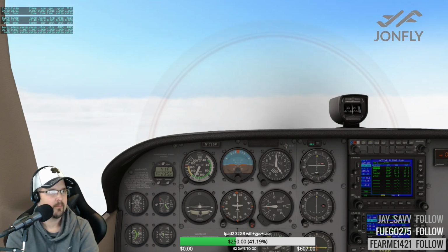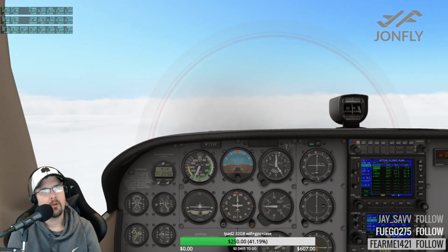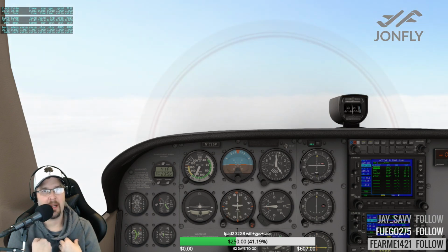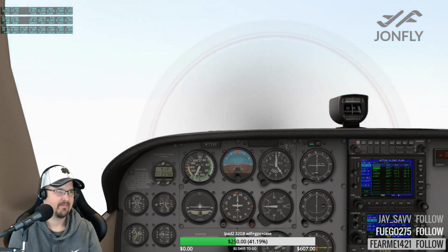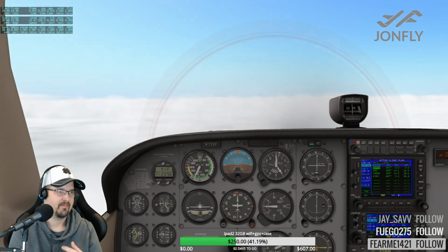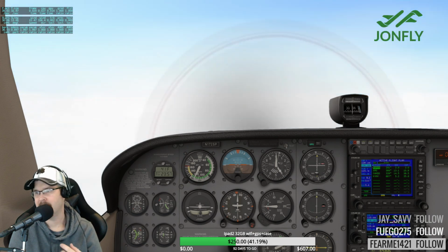Gulfstream 664 Sierra Tango, SoCal departure, radar contact, maintain 13,000. Piper 935, vector final. Piper 282 Whiskey Alpha, advise you have weather? Affirm, we have the weather at John Wayne. Roger, stand by.